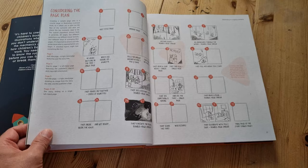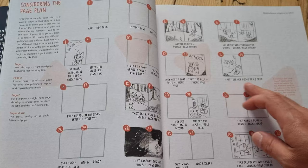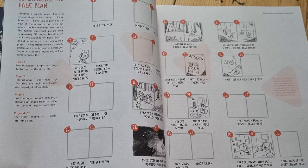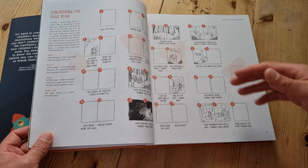Okay, this is really interesting. This is about breaking down a picture book into what is normally 32 pages. A typical paperback picture book is generally 32 pages. There's a good reason for that. It's to do with the way it's printed. You obviously can have books with more or less, but that is almost the default. If you look at a lot of picture books, more likely than not, they'll follow this format.